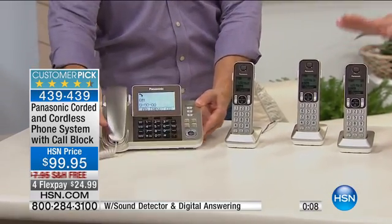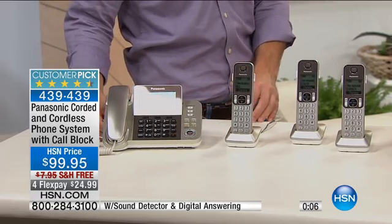Speaking of range, I don't know about you, but my cell phone doesn't work in many spots in my own home. It happens. This will work everywhere in your own home. No more dead spots. So definitely take advantage of it. $24.99. Thanks so much. No problem.